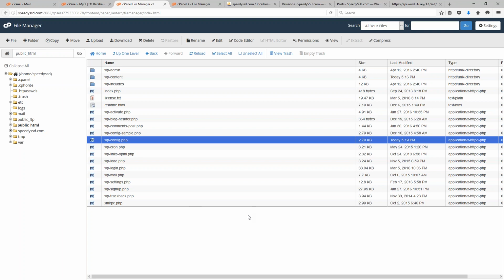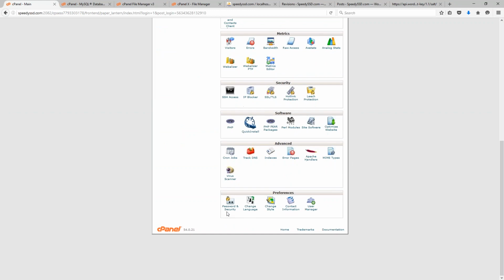Once you have restored everything on your site though, and you've gotten it back live again, I highly recommend to change all of your other account passwords. We already took care of the database password, but you should still change your cPanel password through Password and Security, and also log into your WordPress administration area, change the password there.